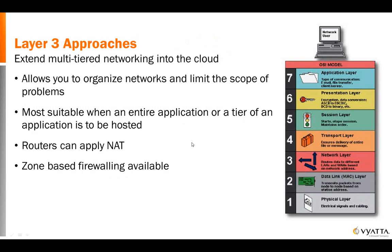The layer 3 approach extends your multi-tiered networking into the cloud. It allows you to organize networks and to limit the scope of problems. This is most suitable when an entire application or tier of an application can be hosted in one place. You can use routers to apply firewall rules and network address translation, and you can use zone-based firewalling.